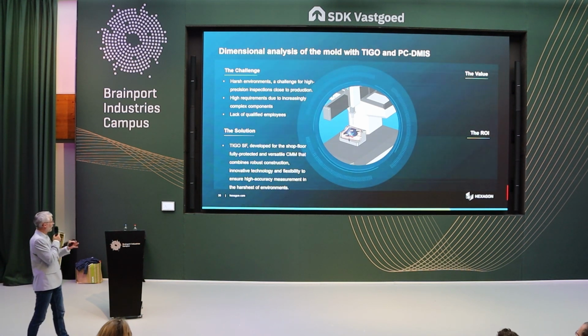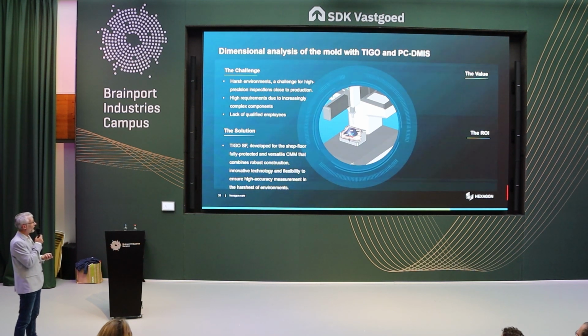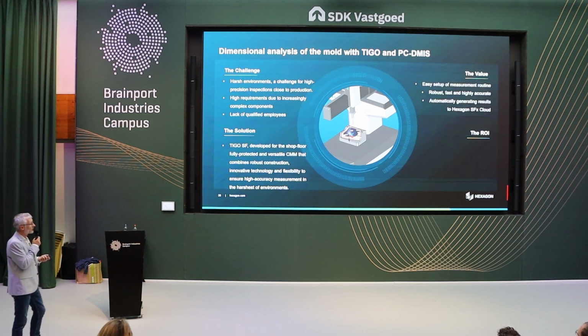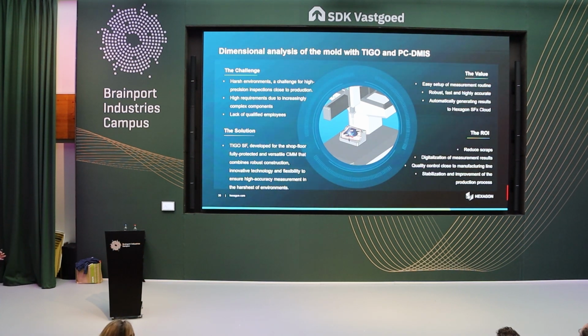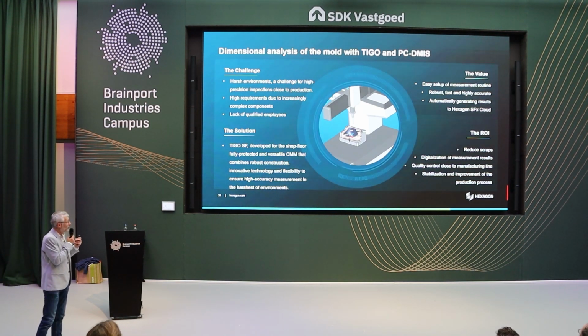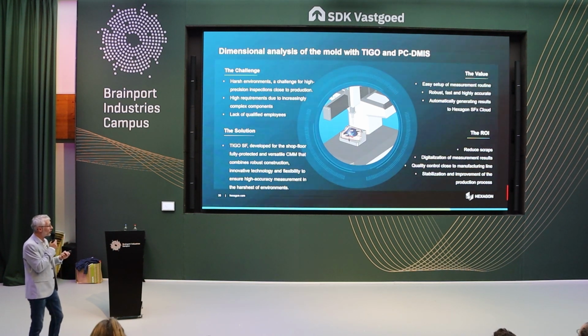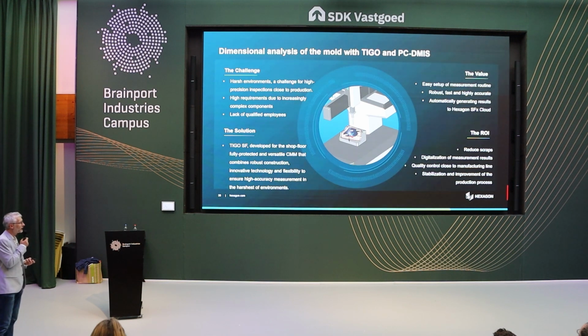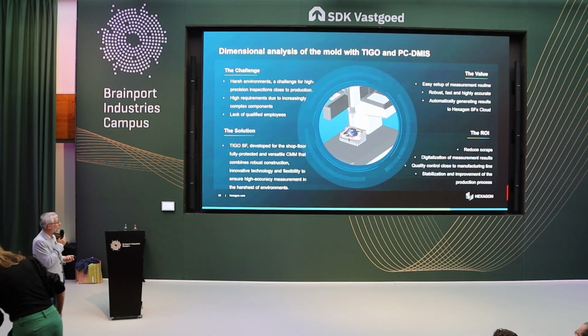This can be done at the shop floor and will allow you to measure exactly the dimensions of the mold and verify that these dimensions correspond to what you are expecting from what you have optimized inside VC. So it will allow you a digitalization of the measurement results, a quality control close to the manufacturing line. And so from this information, you will first be able, for the general geometry, to evaluate if the mold is correct or not for your applications.